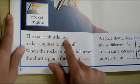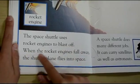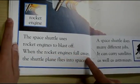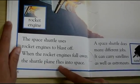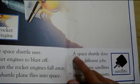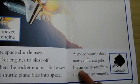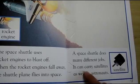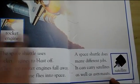The space shuttle uses rocket engines to blast off. When the rocket engines fall away, the shuttle plane flies into space. A space shuttle does many different jobs. It can carry satellites as well as astronauts.